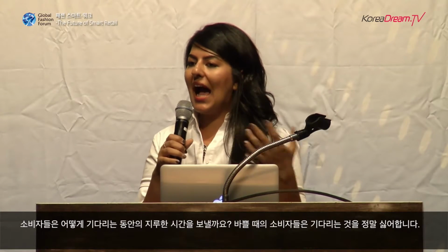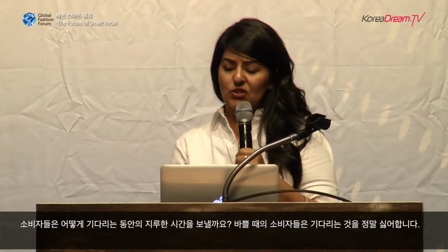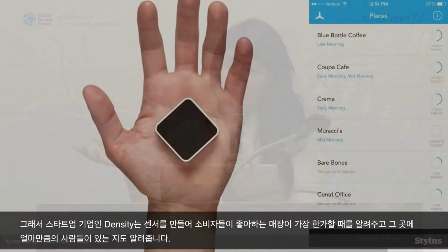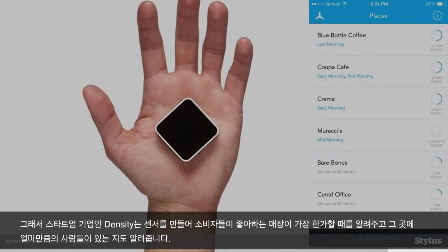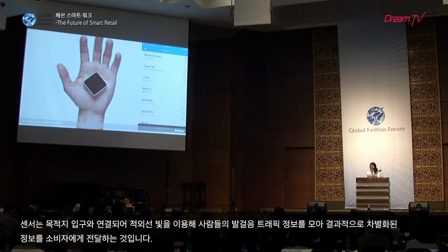And what about managing idle and wait times? So we know that some consumers hate shopping during busy times. So this startup, Density, designed a sensor that tells consumers when their favorite place is not too busy by monitoring the number of people who are going into the stores. So the sensor attaches to the entrance of a destination and uses infrared light to capture foot traffic data, which can then be fed to businesses' unique apps, translating that data to consumers so they know when is the right time to shop.